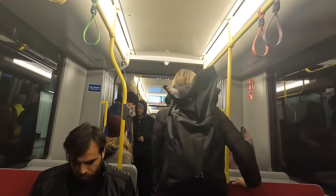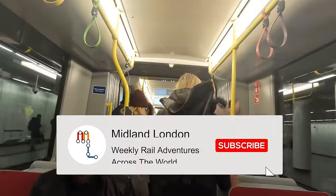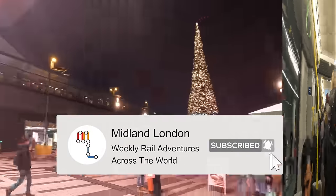I arrived at Vienna's West Station, so my journey begins by taking the tram a few short stops to where our Nightjet train begins its journey, at Vienna's main station.